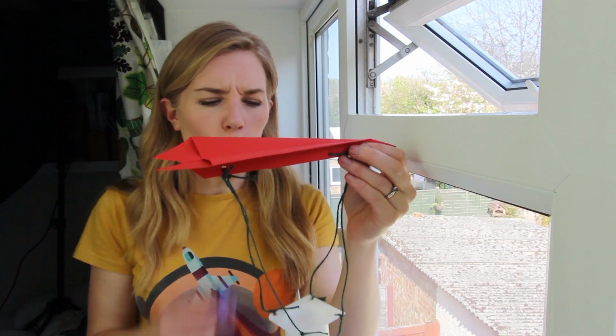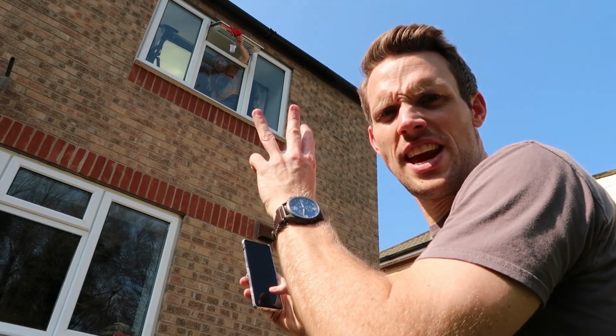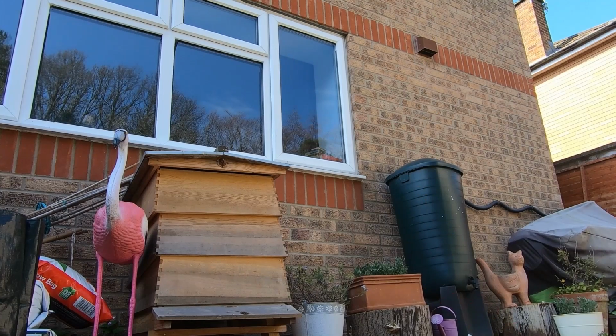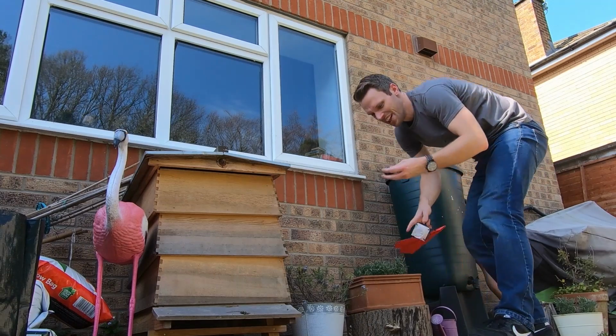I've got a new egg, and this is our parachute design number one. It's a paper aeroplane. We're going to call it the glider. Mission control, I'm ready when you are. Three, two, one, drop. Oh, well, that wasn't very good. I thought it would glide. It just fell out of the pot. So that definitely didn't work.